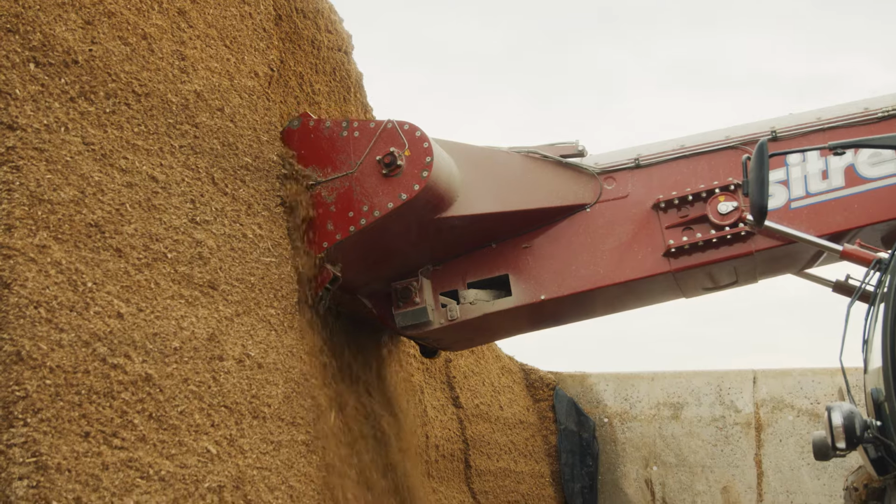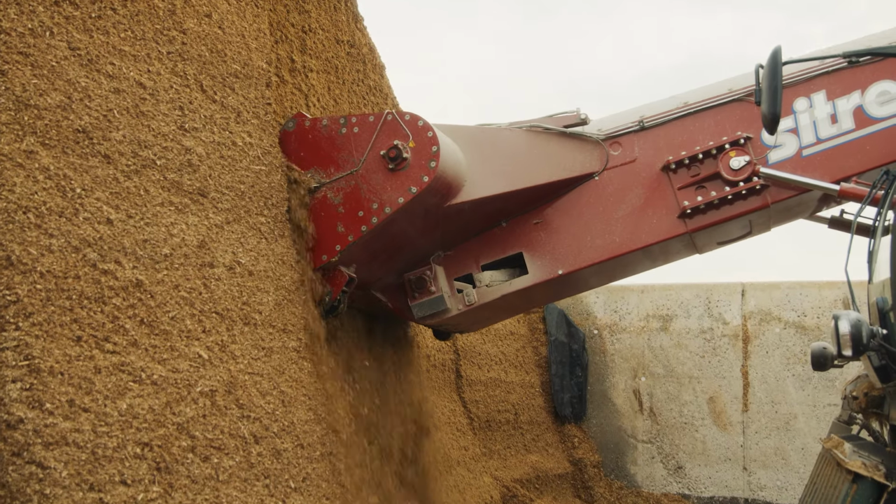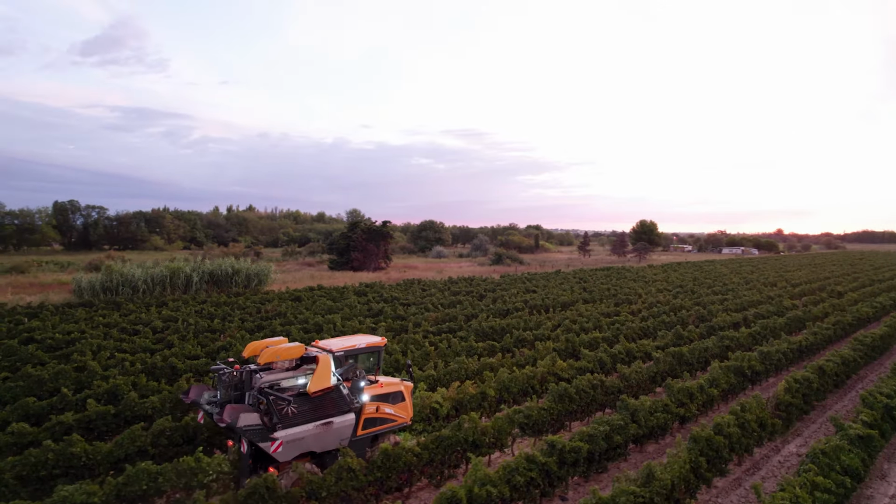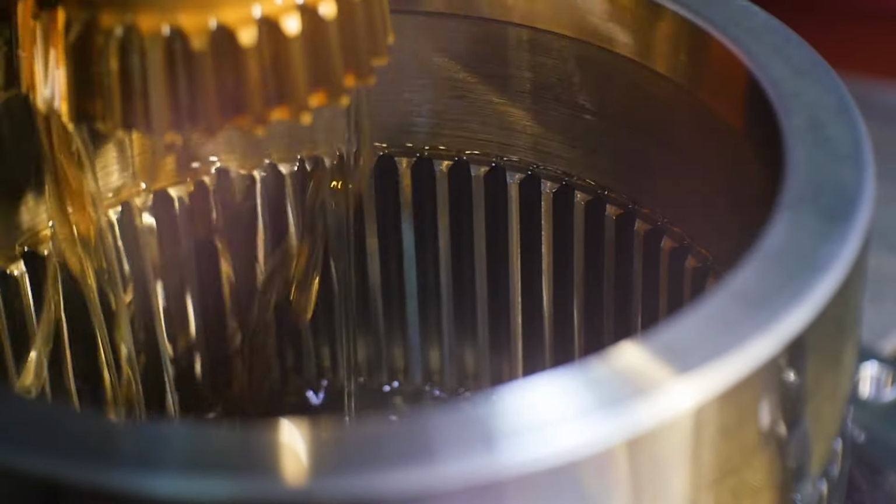It's the lifeblood of the operation. Farmers face a lot of challenges, and we don't want their equipment to be another one of those challenges. Knowing that your equipment is fit, ready to be out in the field, that's going to make you more efficient as a farmer, saving you time and money. And in lubrication, we can also save time and money through our programs.